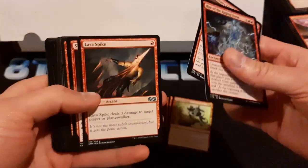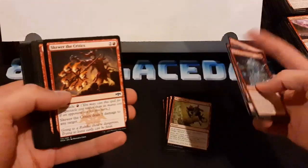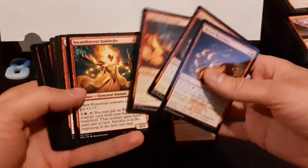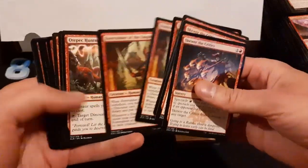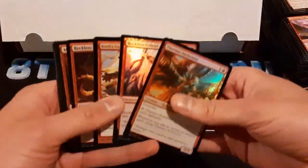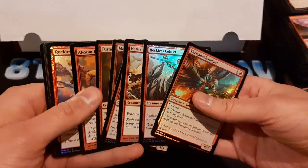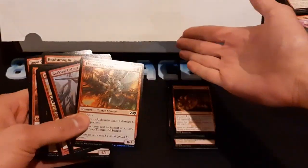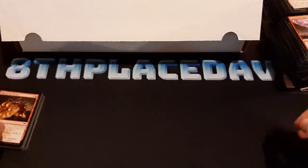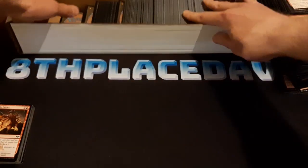Sarkhan's Triumph, Lava Spike, that's nice, and just some other cards here that maybe don't have a whole lot of value, but they're definitely playable anyway. Things like this, I wouldn't consider to be bulk. And some random foils. But anyway, I've looked through like half of one of these boxes and found this already, so I'm feeling pretty hopeful about this lot. So let's continue to look through it, shall we?